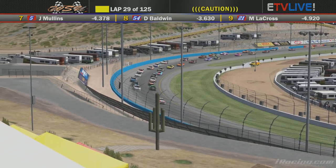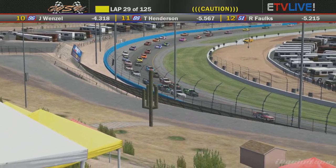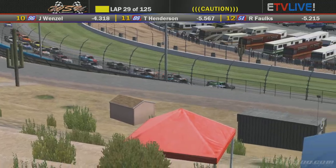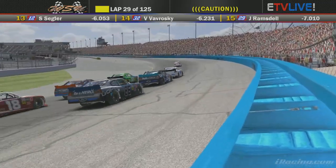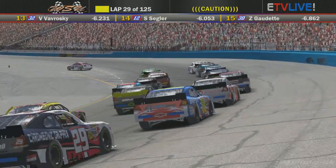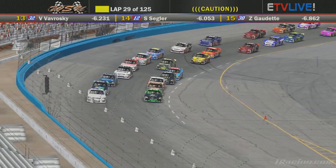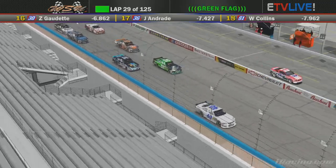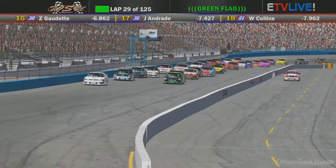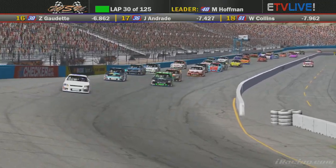Nothing changes up front. Matt Hoffman going to lead these guys back down to the green flag. He once again chooses the outside, but he's got that 92 of Michael Senzi to his inside this time. Maxime Paquette, Ryan Oates, and Alex Skinner, your top 5. Pace car into the pits. Green flag is out. Hoffman with a great restart. He's got about 3 car lengths back to the 92 as we head into 1.